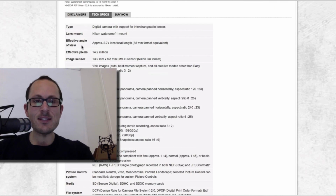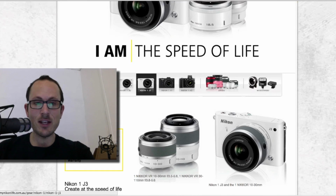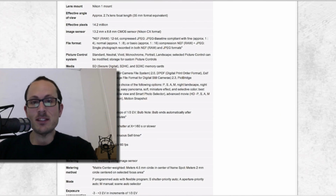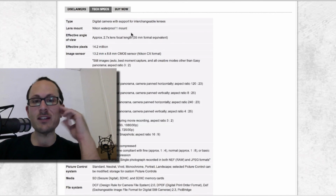Looking at the sensor, it looks like it has the sensor from the Nikon J3. Who knew that there was 3 versions, right? But there is a Nikon J1, J2, and J3, and a V1 and a V2. So they're both sporting 14.2 million pixels. It's their own CX format, the 2.7 times crop factor.